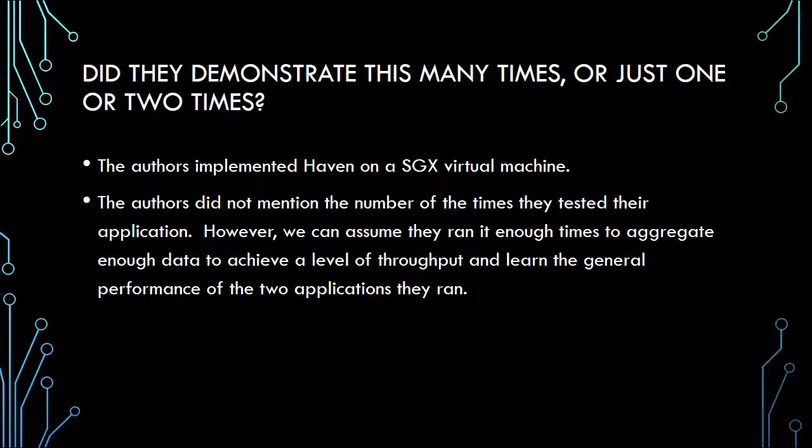In this next slide, again, we want to ask ourselves, did the authors demonstrate that their solution works? And if so, how many times were they able to run their experiment? Well, after reading the paper, the authors did not specify how many times they tested their application. We know that it was implemented on a virtual machine and not the actual hardware, but we can assume that they ran it enough times to aggregate enough data to achieve a level of throughput, and also learn the general performance of the two applications they ran, that being the SQL and the Apache web server.